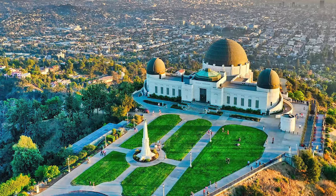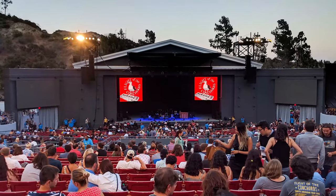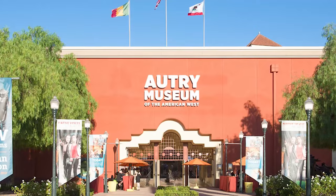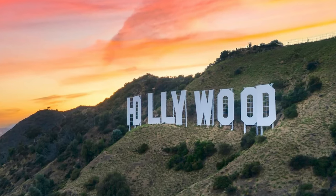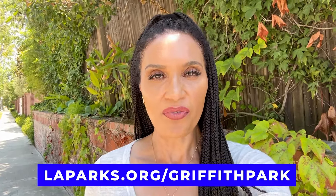Griffith Park is also home to the Griffith Observatory, the Greek Theater, a beautiful outdoor concert venue, museums, the LA Zoo, special gardens and forests, and of course, the Hollywood sign. And for a full overview of Griffith Park, visit laparks.org/Griffith Park.